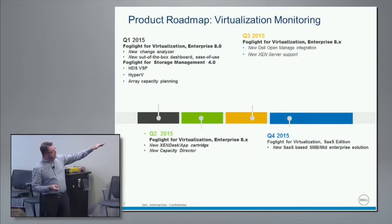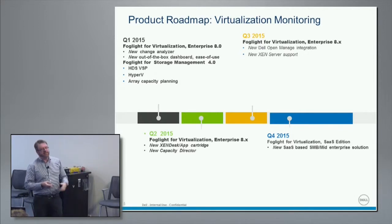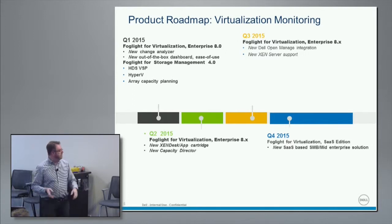So that's what's immediately coming out. And then we've got, I'm just putting 8Xs because, again, with agile development, we just look at when we complete a feature and then come up with a release vehicle for it. The next thing that's going to come out of the pipeline is the Zendesk XenApp cartridge, and again, that's providing two use cases: one for the Citrix administrator, one for the VM administrator.